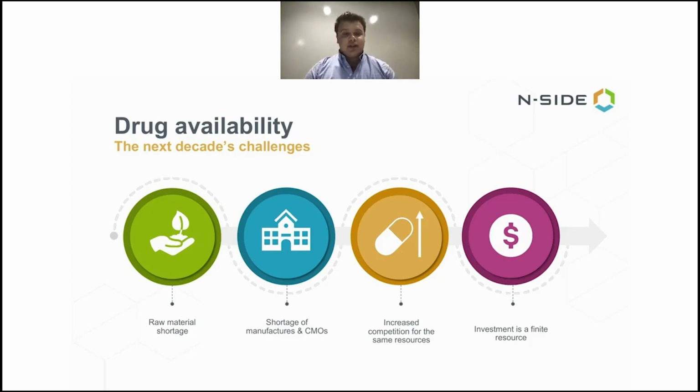First and foremost, there's a finite amount of raw material. Although different than the semiconductor industry, the raw material for, say, a cancer drug might be the same for an Alzheimer's drug, and they might be competing for the same resources. Then there's also a shortage in manufacturers and CMOs. There's only a finite amount of manufacturers that everyone's competing to use.